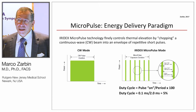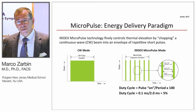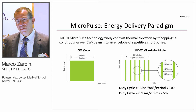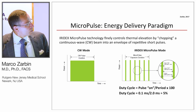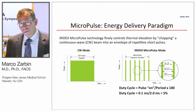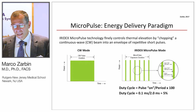What I'd like to talk about is how MicroPulse operates and in principle how it might work biologically. So the idea of the MicroPulse is rather than giving a continuous delivery of energy, the energy is delivered in short bursts. And you can see on your left, with continuous conventional laser, the energy is delivered for the entire time that you are activating the laser. Whereas in MicroPulse, it's just a short burst of energy delivery.